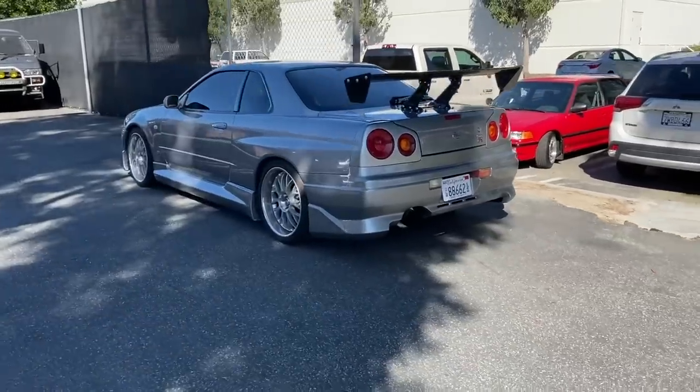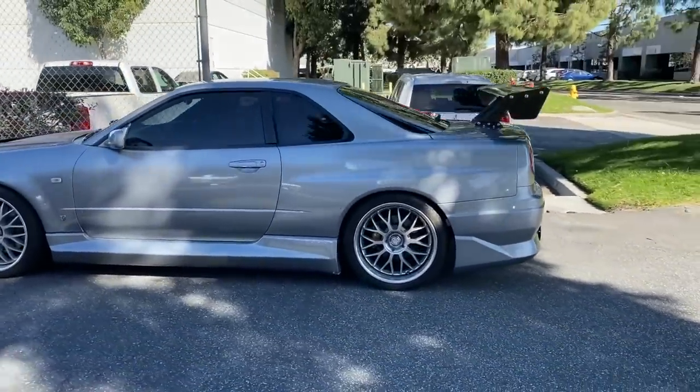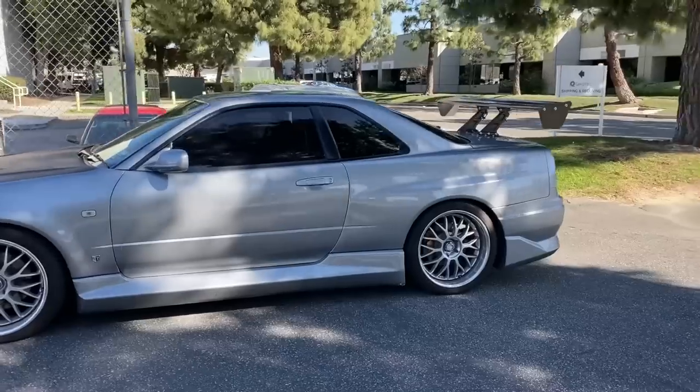Alright, so got one R34 GTR loaded up, and I say one R34 GTR because we have another one, and it's not the show or display, it's this one right here. So this car we just bought, and it actually used to be Paul Walker's. Now we own it.